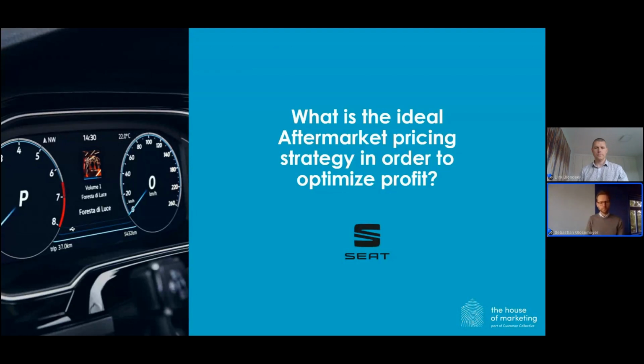Aftermarket meaning you have a car, once in a while it needs maintenance and you have to bring it to either the official dealer or one of the SEAT competitors. So in the Netherlands, we have a Quick Fit, Profile, Euromaster. I think in Belgium, you also have the Q team, for example.